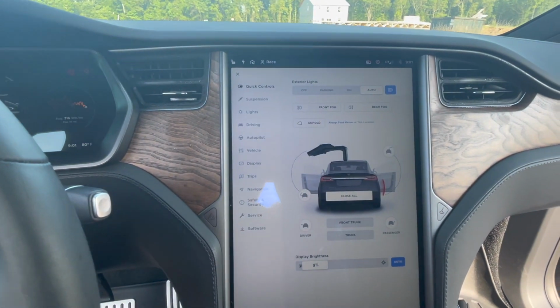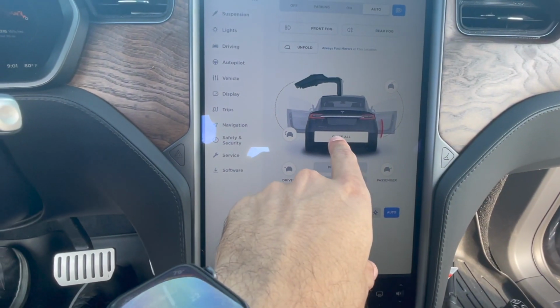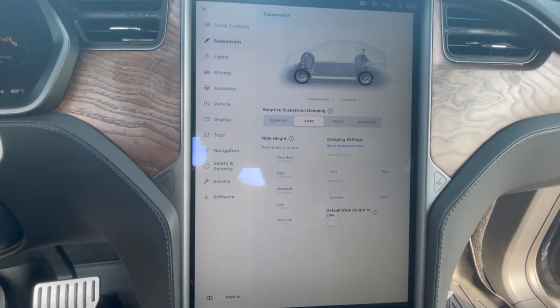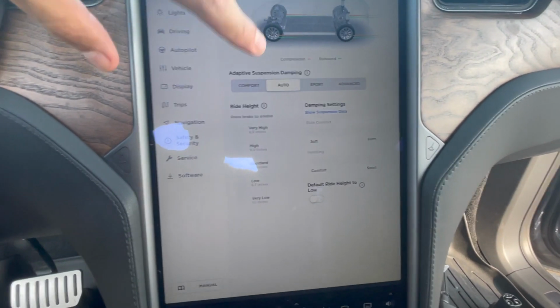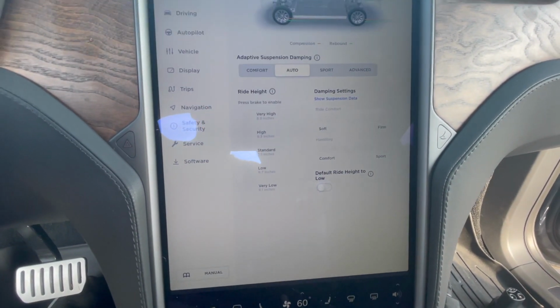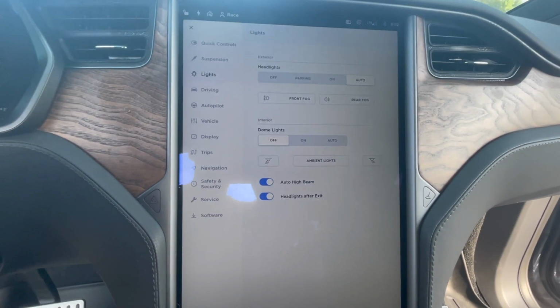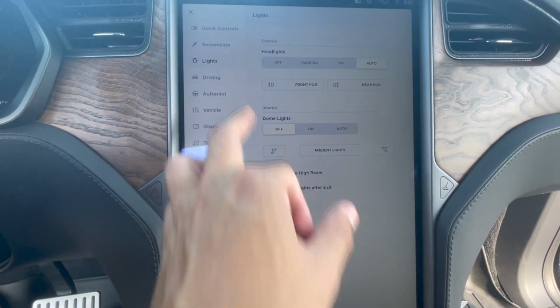So you have your standard quick controls just like you would on any other Tesla. You can close all the doors with this button right here. Some unique to the S and the X is the adaptive air suspension. You can actually set this to different settings, and the car will raise and lower itself based off of what you choose, or you can just leave it in auto. I prefer auto just for optimum driving.